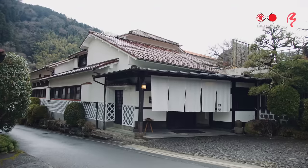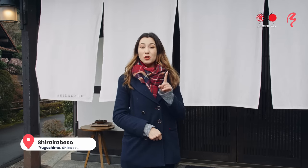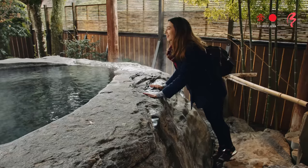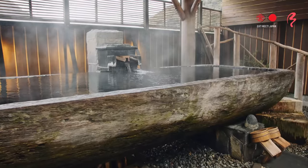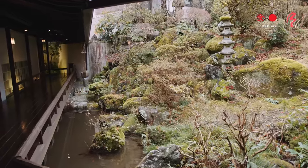I have just arrived at my destination for lunch. This is Shirakabeso, and it was first established in 1955. It's especially known for having many famous novelists who came to stay here and get inspiration because it's surrounded by beautiful nature and the architecture is fantastic. Even Nobel Prize winning novelists have stayed here. So let's go inside and see what it looks like, and let's enjoy a wasabi lunch. Here we go.